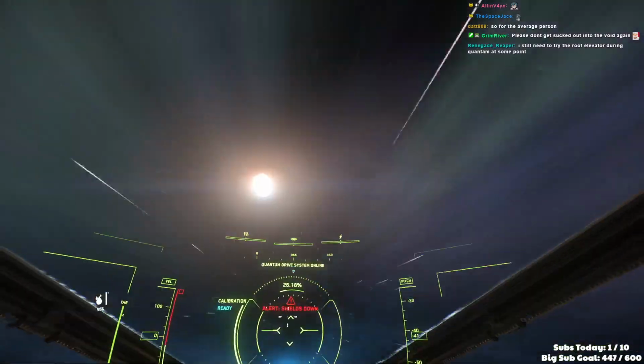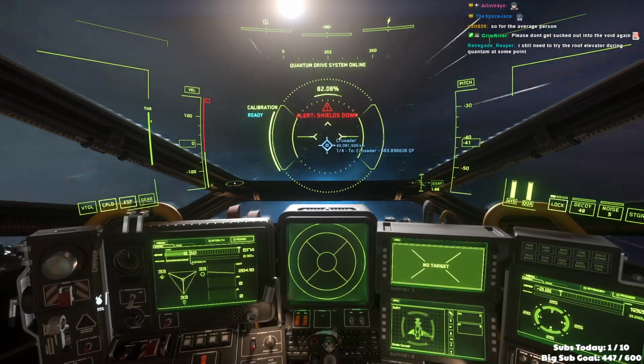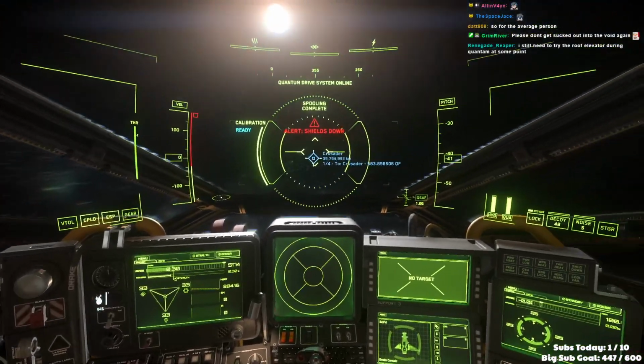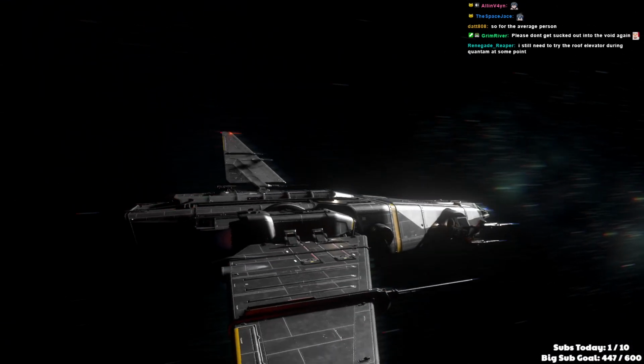I still need to try the roof elevator during Quantum. We will not be trying the roof elevator during Quantum. We will not be doing. It's a beautiful fucking ship.